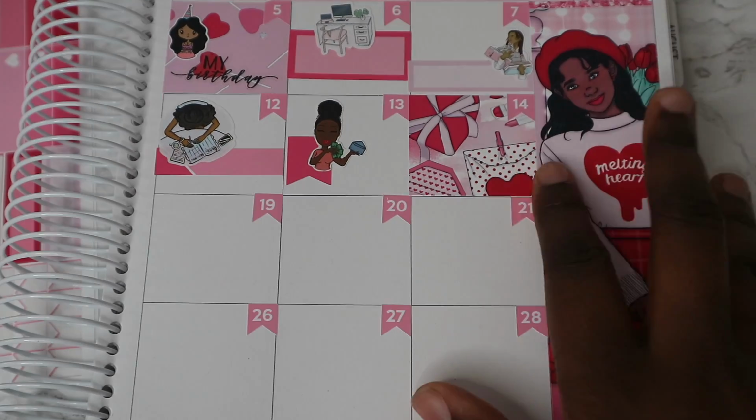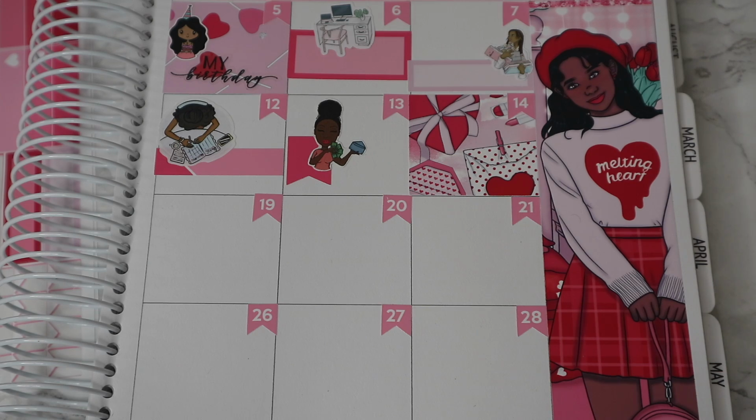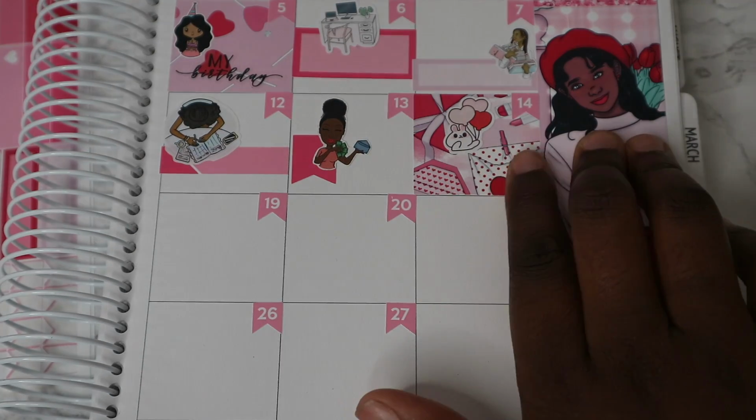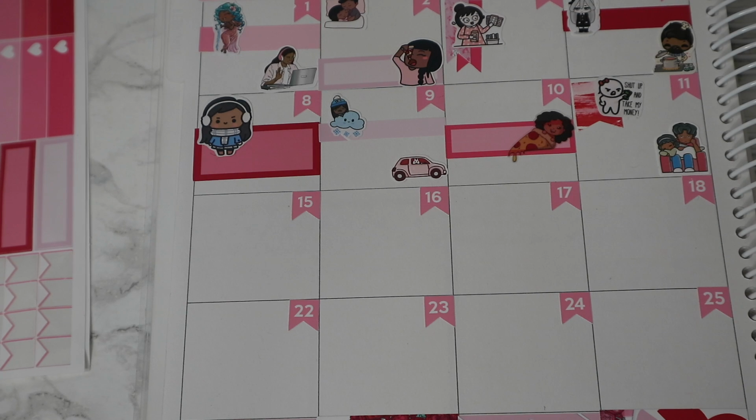On the 14th, I used another full box since it was Valentine's Day, and then I used a vanilla with balloons to mark Valentine's Day, and I'm going to make a script to put there since I used the ones I had in my weekly spreads.